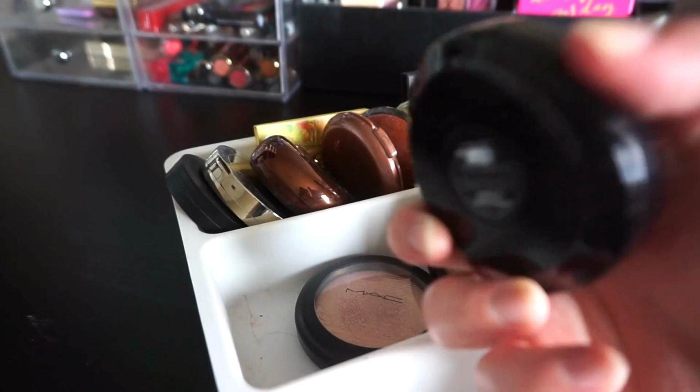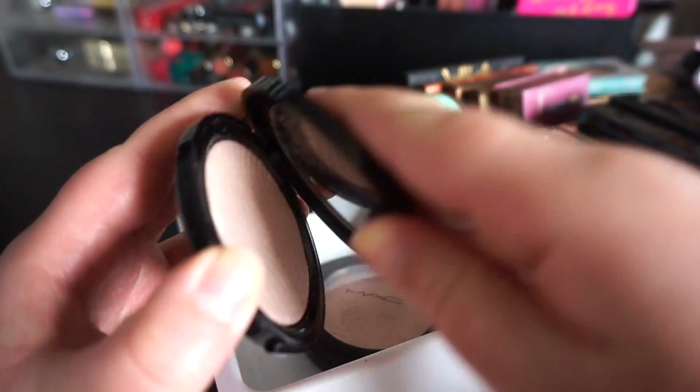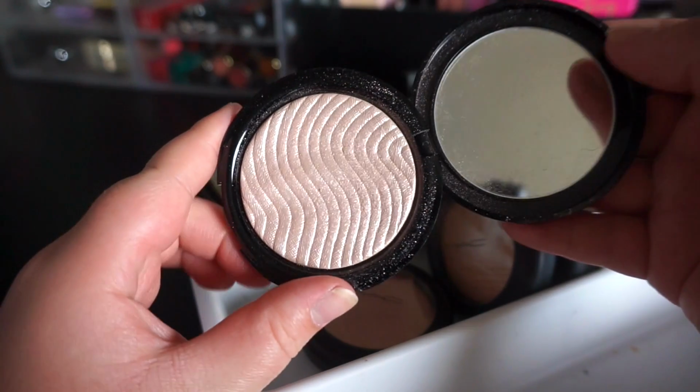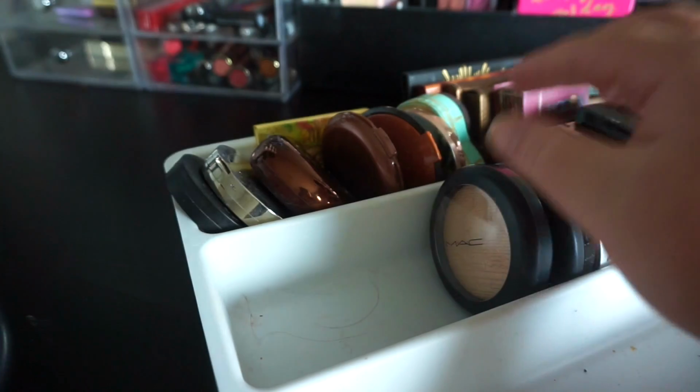Next is this Makeup Forever, I don't know what these are called, Pro Light Fusion. Another one I'm keeping because it's gorgeous. It's pinky, but it's got this kind of red and lilac flash to it. This one is MAC Beaming Blush. I'm keeping this one. It's another one of my all-time favorites.